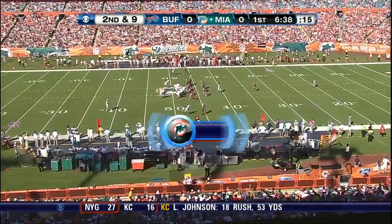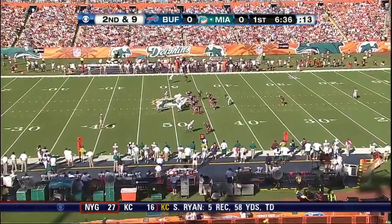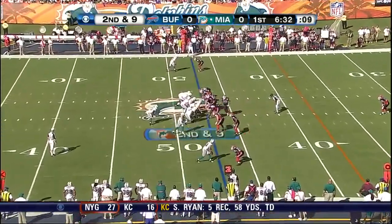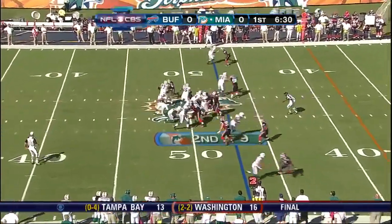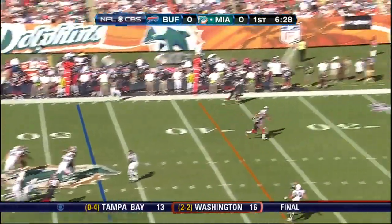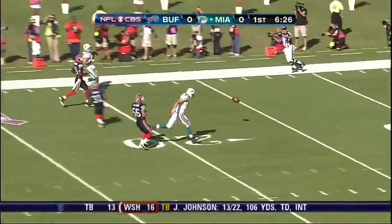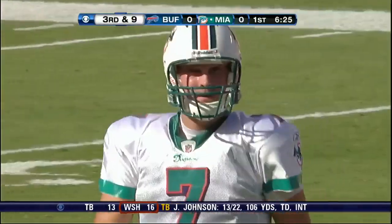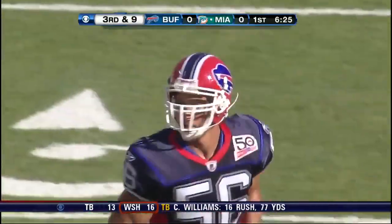Starters today out there defensively for the Bills. 2nd down, long 9. Henny back in. Brown in the backfield. Blocked by Long. Looking for the tight end Janos, who was covered by the linebacker Ellison. 3rd and a long 9 coming up for the 2nd-year player Henny.